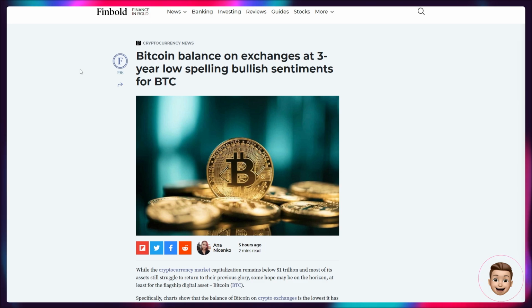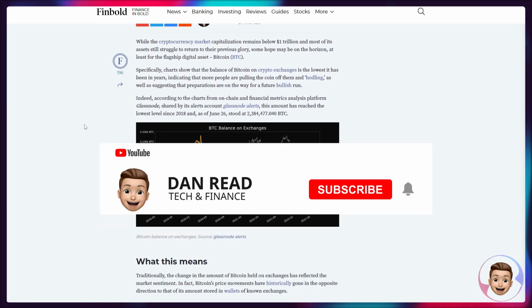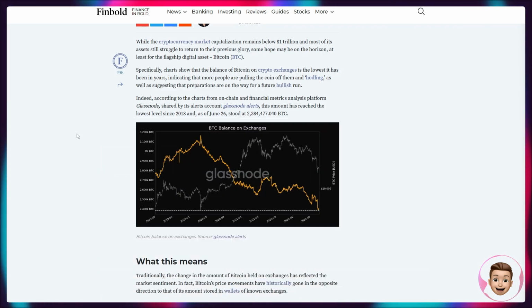That being said though, Bitcoin balance on exchanges is at a 3-year low, which actually spells bullish sentiment for Bitcoin itself. So while the cryptocurrency market cap has just surpassed $1 trillion, this article is just a little bit out of date in terms of the market cap, the chart showed that the balance of Bitcoin on crypto exchanges is the lowest it has been in years, indicating that more people are pulling the coins off and holding them, as well as suggesting that preparations are on the way for a future bullish run.